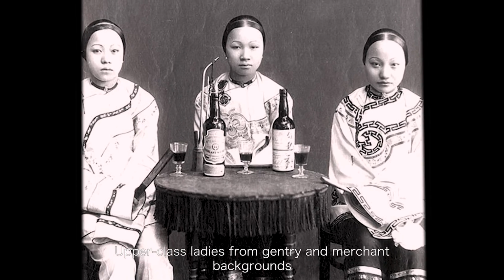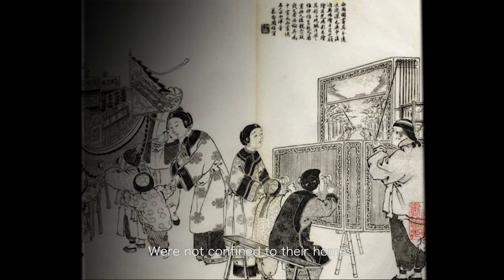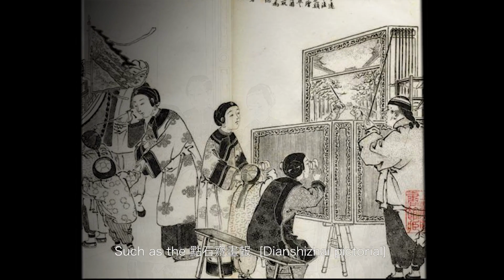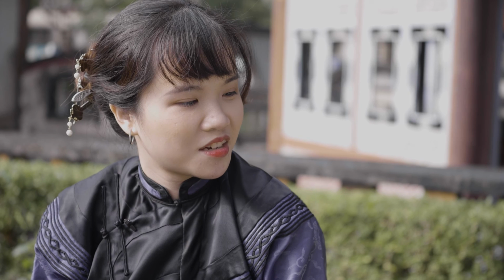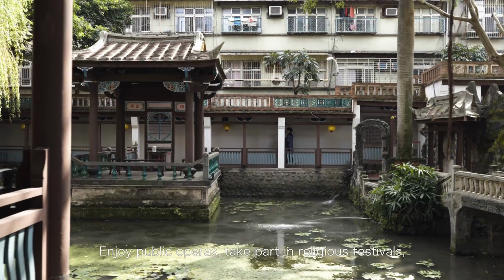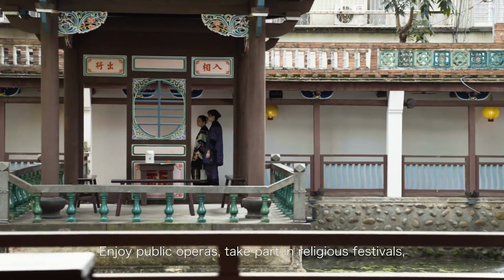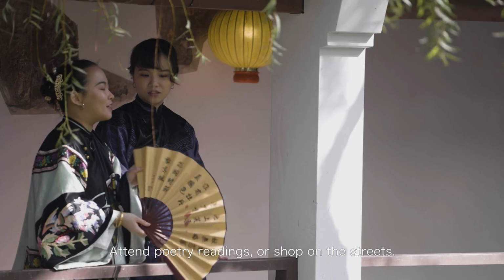Upper-class ladies from gentry and merchant backgrounds were not confined to their homes. Examples abound in periodicals of the time, such as the 点石斋画报. Ladies actually enjoyed freedom to leave their houses. They may gather in tea houses to chat, enjoy public operas, take part in religious festivals, attend poetry readings, or shop on the streets.